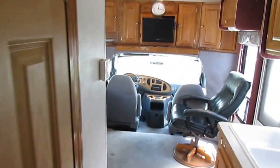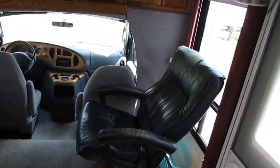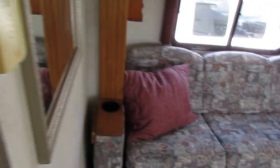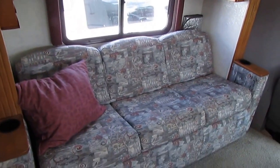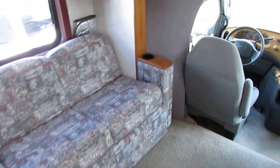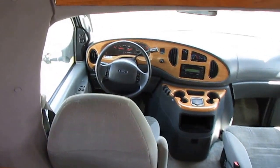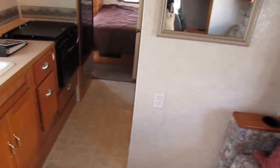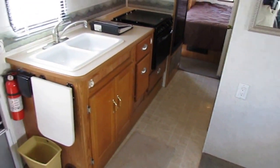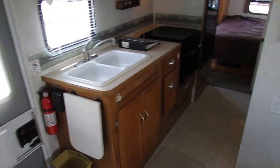So all that's separated. And this is about as small as you can get and still get a usable size bathroom and a queen island bed. I mean, you can get a queen island bed in one maybe a foot shorter or 2 foot shorter, but you're going to get a miniature bathroom if you do that. So this is about as small as you can get and still get a usable bedroom and a usable bathroom.